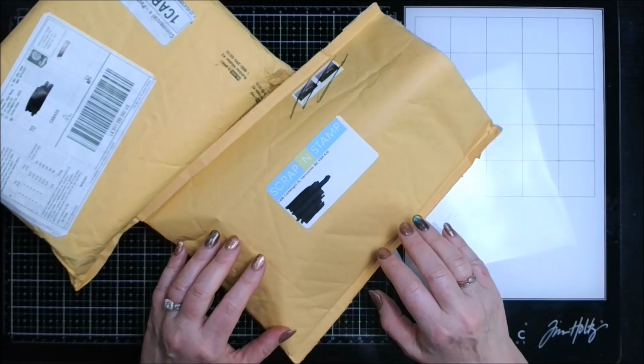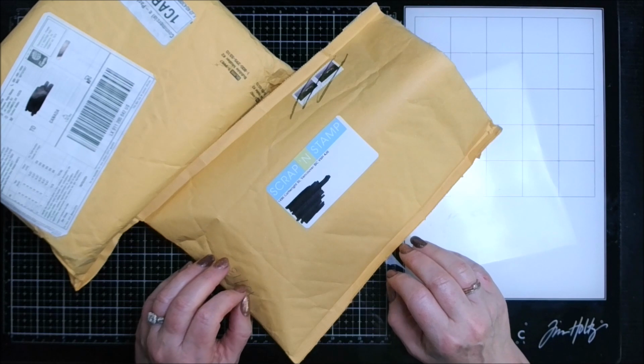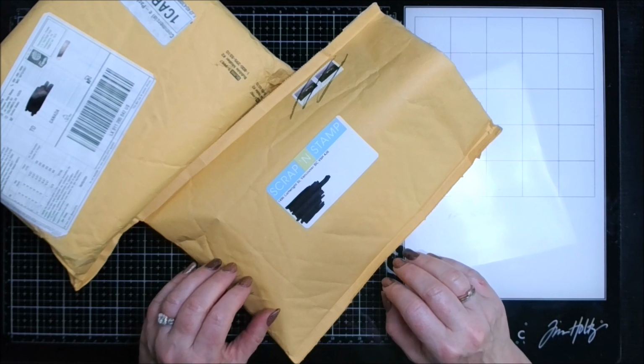Hello everybody! I've got 2 of my 3 recent orders that have just come in. Simon Says Stamp and Scrap and Stamp, one from the US, one from Canada. I've got another one coming from Close to My Heart, my last stamps and other accessories ever that I will get from Close to My Heart, unfortunately.